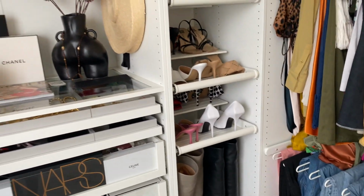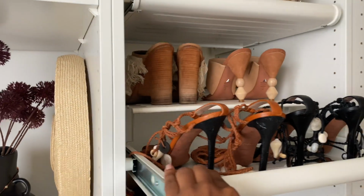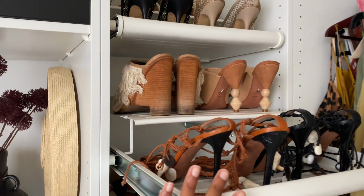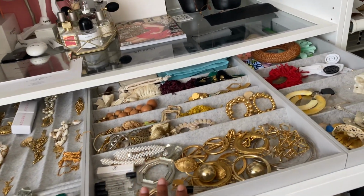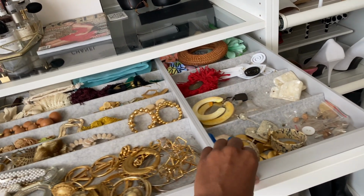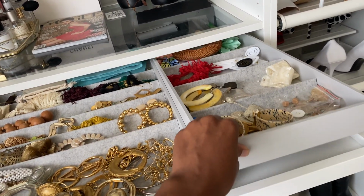Now, my favorite part about this is that I have these rollout shelving units, which makes it super easy. I also love that I can pull out my jewelry trays. And a lot of people ask where I get this tray. This tray is actually part of the IKEA pack system. Literally, I can pull it out and put it in.